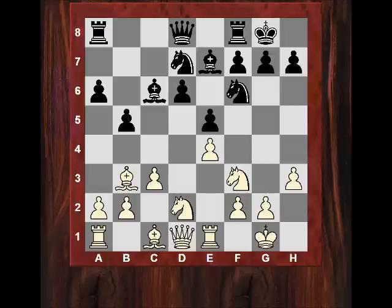And bishop c2. But I think White could probably do better than this. Black looks fine already here to me. Black's not far off from playing d5 here, it has to be said. Yeah. So I expect White can do a bit better than that. Probably he played d5 too early, maybe. I don't know. Maybe that's the main line.